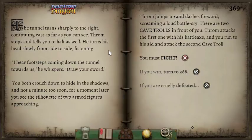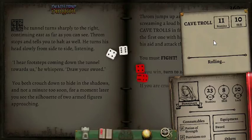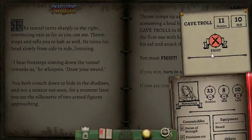Okay, let's fight. Let's finish the fight, and that'll be it. Okay, you must fight. If you win, turn to 288. If you are cruelly defeated, okay, let's go for the fight. Oh, wow. 11 stamina and 10 skill. Oh man, I only have 8 skill. I have twice as much stamina, so I'm actually 2 points less than his skill. Oh wow, okay. Oh, 8 and 10. That's the same, so nothing happens. You both miss. Oh wow, that's gonna be nasty.